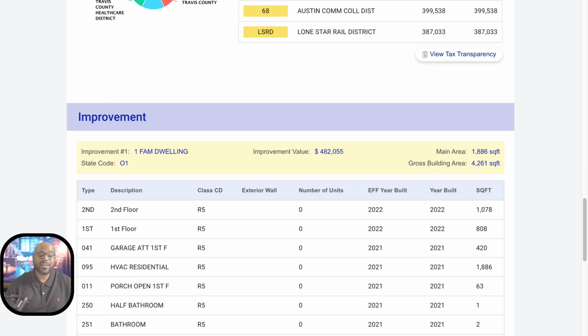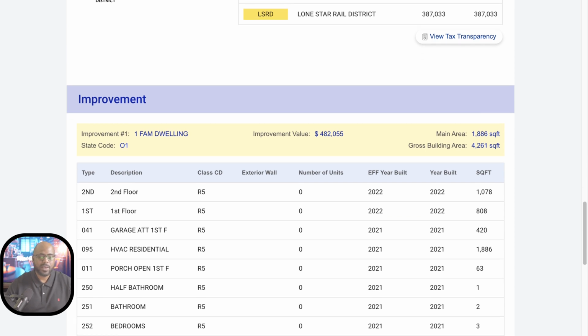Typically that's going to be under the improvement section. As you can see here at the very top, it says improvements is a one family dwelling, and gives you the improved value based upon the tax appraisal district. The main area is 1866 square feet. This looks like a two-story, but the gross building area is 4261, right? So this house is 4,261 square feet, and you will multiply that by 0.14.